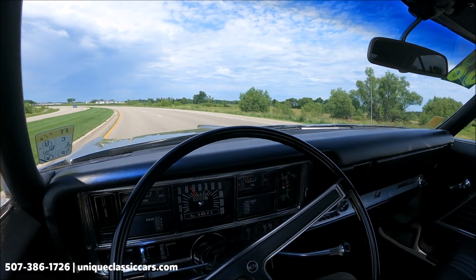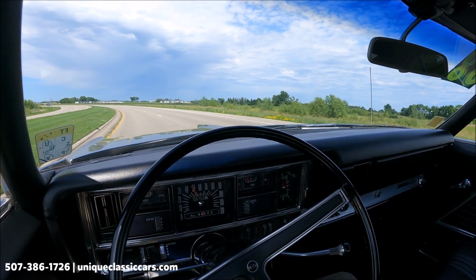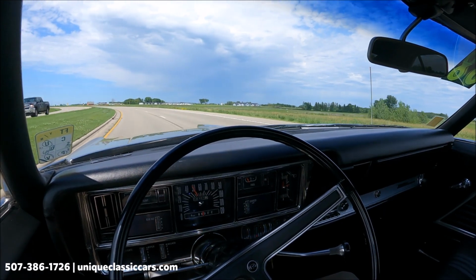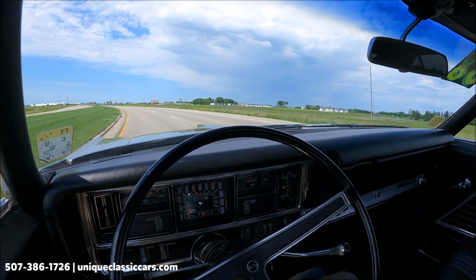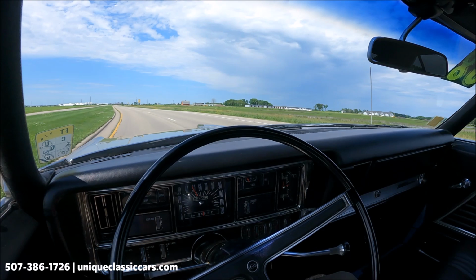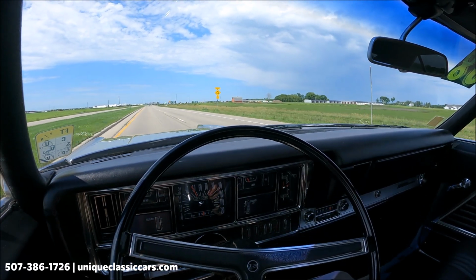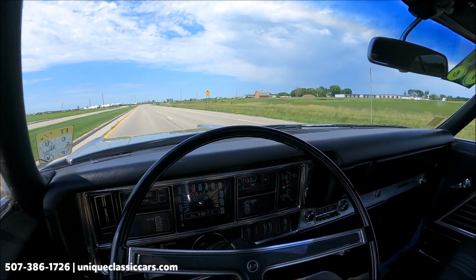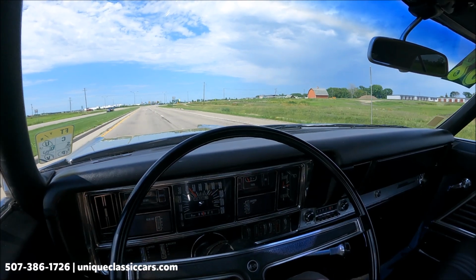Nice ride from this Buick. A little bit luxurious as they always did, but a little bit sport as well. Really nice looking door panels, seat, carpet, headliner, very nice interior. Vinyl bucket seats with center console. Kind of a partial center console, you might say.